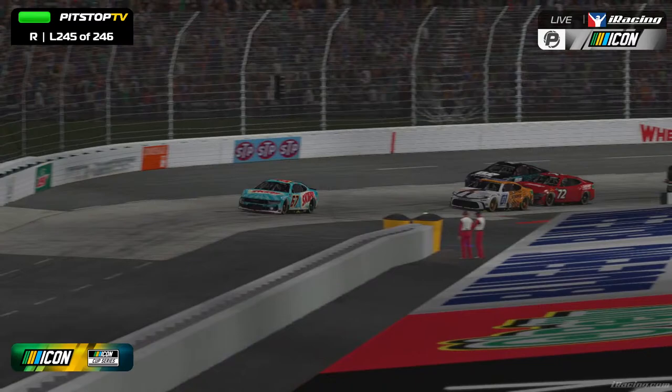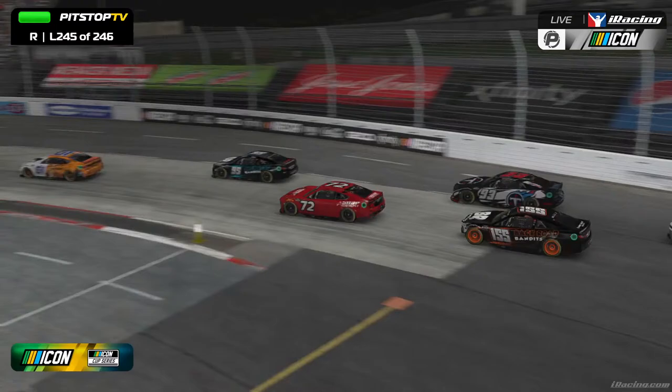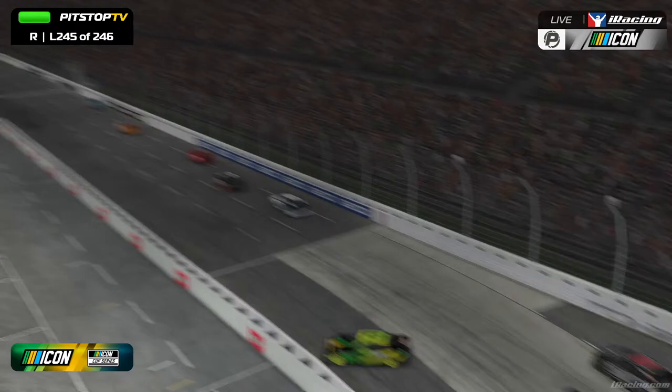Purcell not able to get up to the 67. They're fighting all throughout the field. Widener up top is taking third. There's a spin. Oh, he's fighting. There goes the 95. The caution. The caution comes out. They're going to run it back. Everybody's still piling in.